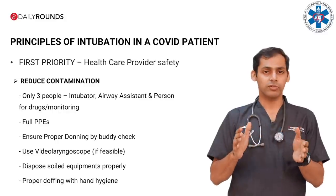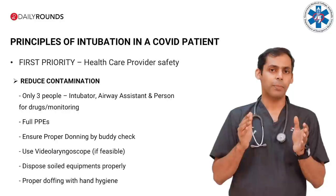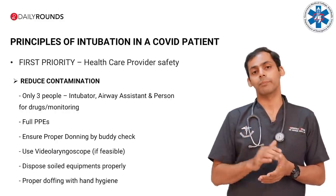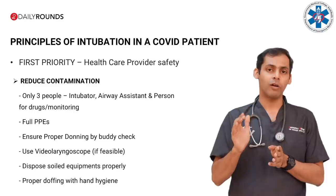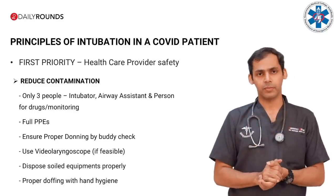Once you're done with the procedure, place all the soiled equipment in double sealed biohazard bags so that no one will get further exposed to them. Proper doffing procedure with hand hygiene is a very crucial step, and it's always better to have someone coach you through the steps.